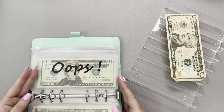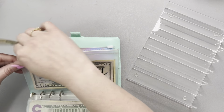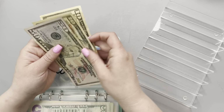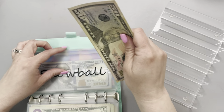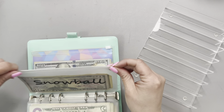Our snowball is going to go ahead and get those $10, which is going to bring its total to 50, 60, and 70. Not bad, not bad for the start of the month.